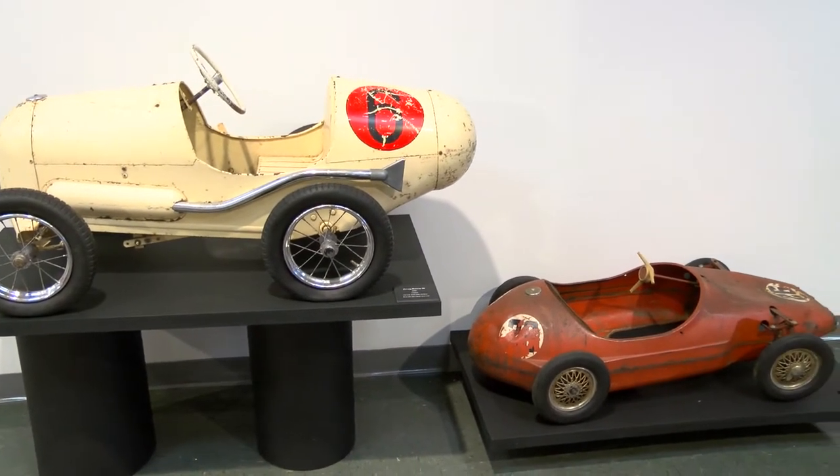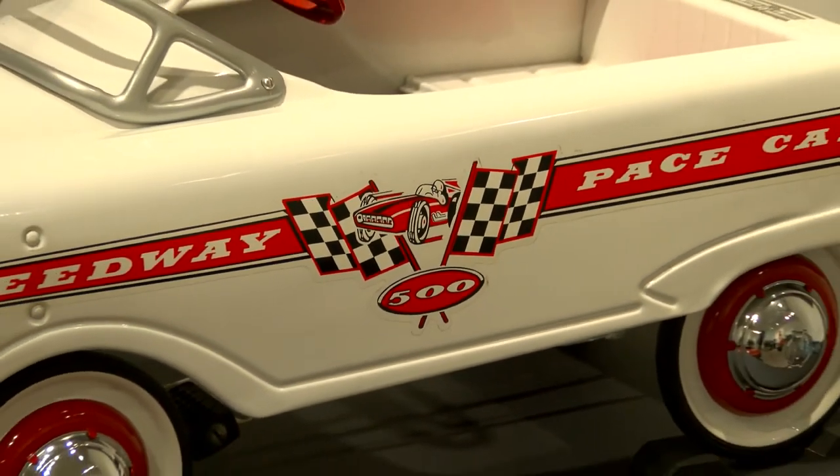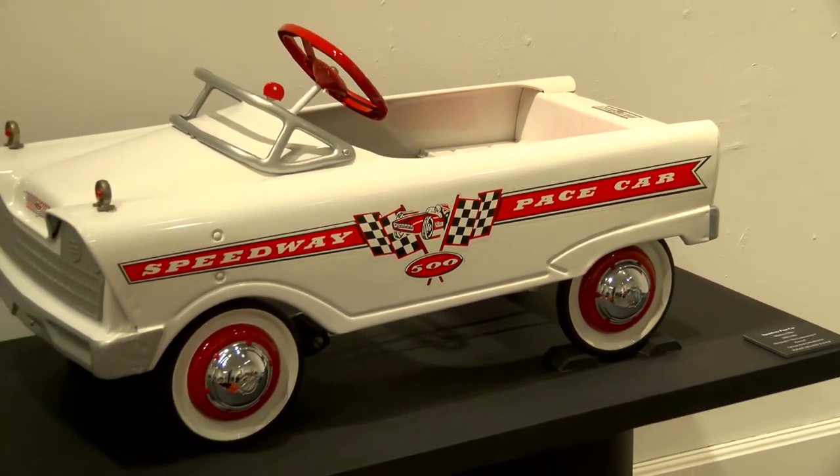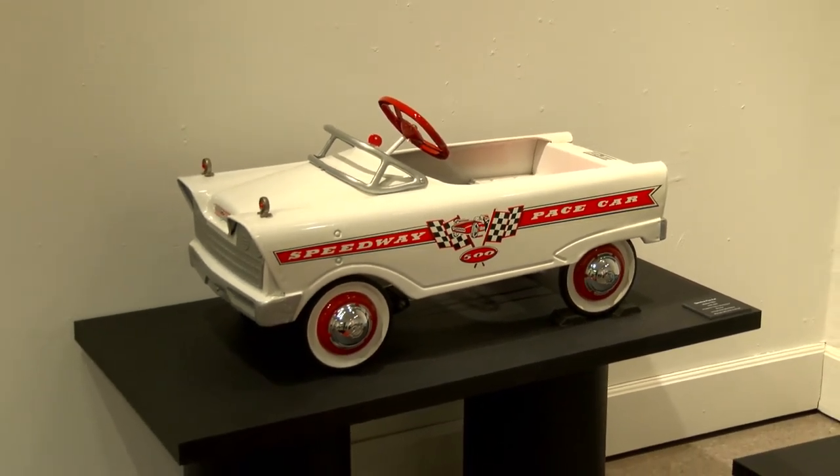We have a spotlight on industrial designer Viktor Schreckengost. The museum was very lucky in 2008 to create an exhibition of Viktor's work and the wonderful work of his students. And Viktor was a pedal car designer for Murray, Ohio. We had an exhibition of his work, which included pedal cars and other industrial design products, as well as fine art work.